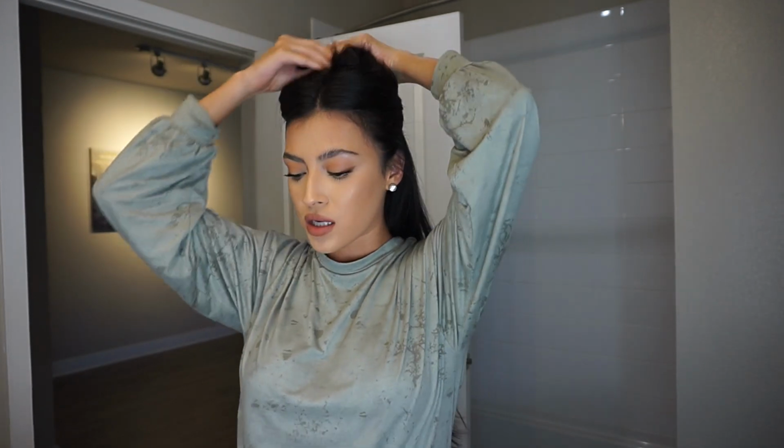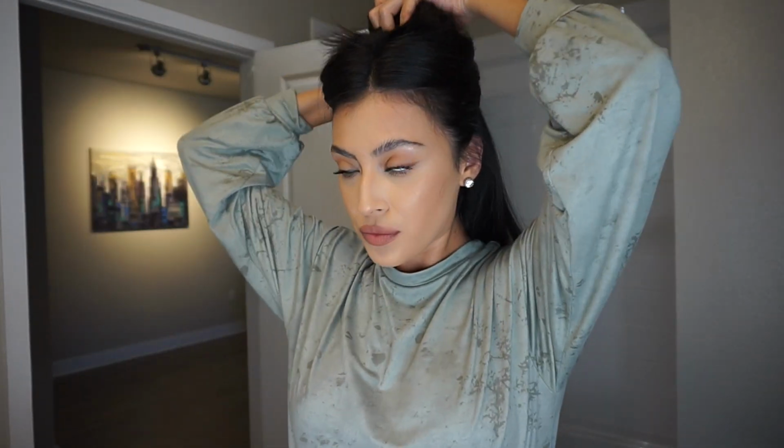I love that. See how it has that wave? It's like a clean blowout look. And again, if you have short hair, oh my gosh, I can only imagine, because you can actually curl your hair with that. With short hair, I can guarantee the volume is just crazy. I never curl my hair anymore. No, I'm lying. It's probably been a month since I've curled my hair.